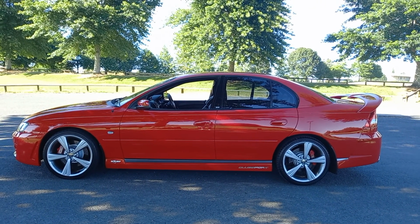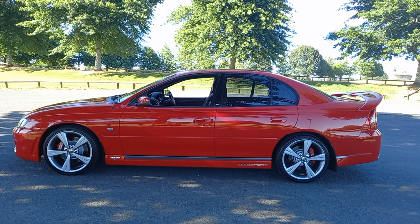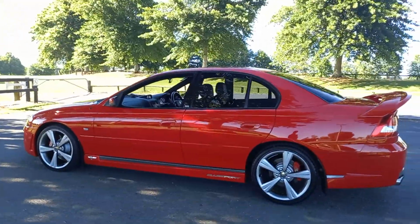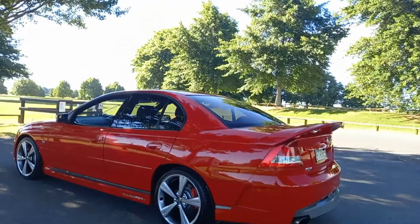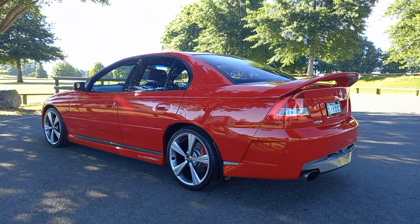This thing is an absolute stunner. So if you really are interested, do make contact, because I don't think it'll last that long. And hey, if it does, if it lasts a little while, I'm happy enough. I'm happy to take it out on a Sunday or whatever and just take it for a drive when I can.